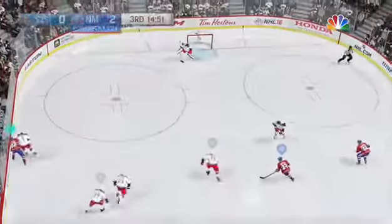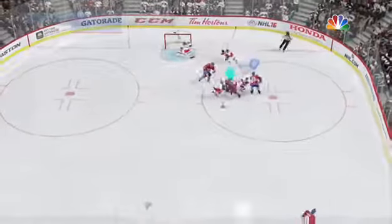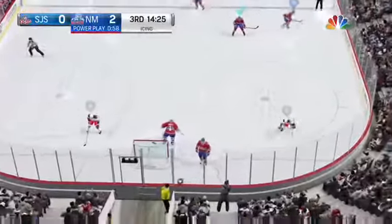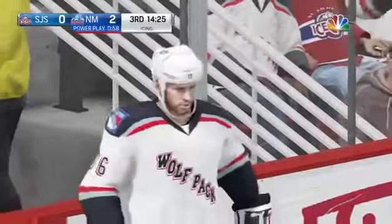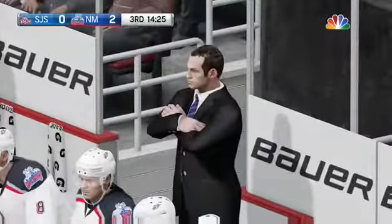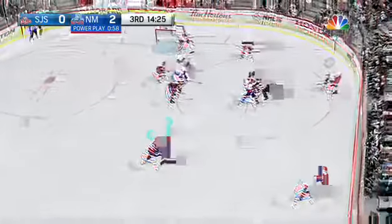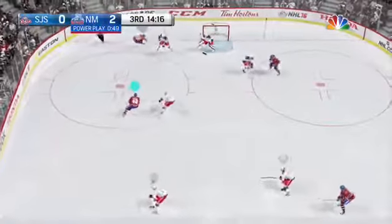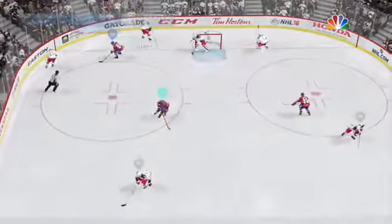St. John's wanting to generate something. They'll try up the wing. Heads to the front. Grab. Great chance ahead. Could this be icing? And it will be based on the defense arriving first. Big face-off win. He's right in front. A shot. Oh, and that one went wide, too.